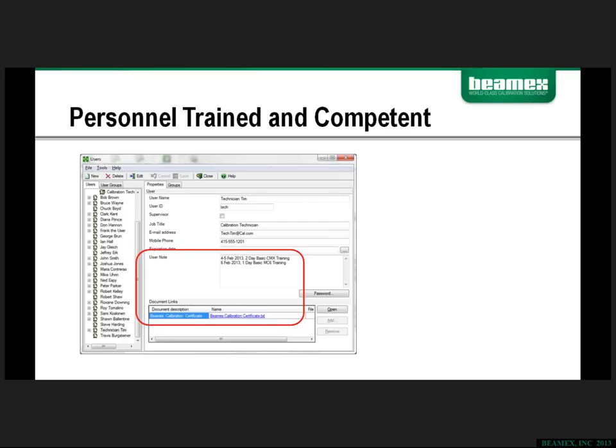So we can see that this individual has been trained. And for further proof, we have a Beamex calibration certificate linked directly into his security account right in the software. So you can see that down below.